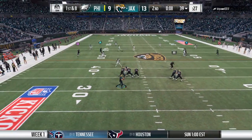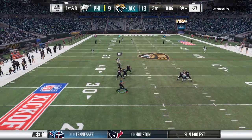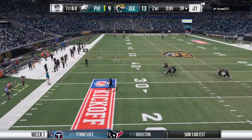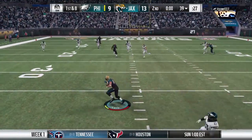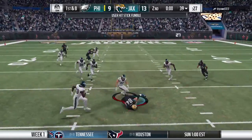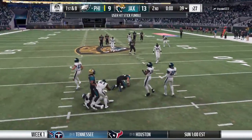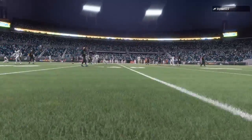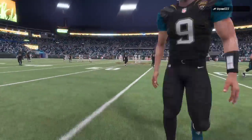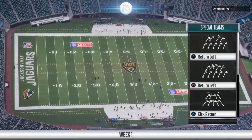Operating from the gun. Buck. Now he'll escape to his left. Oh, he's got a man wide open, complete. And now look at this. Big gain, but a fumble. And it's picked up by the Eagles. And they have the football and will set up shop at the 33-yard line.